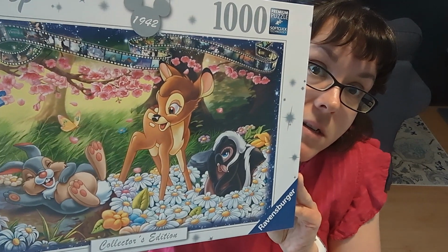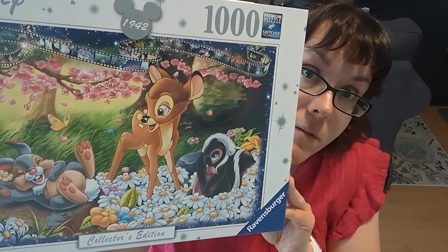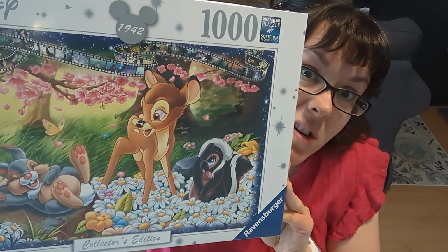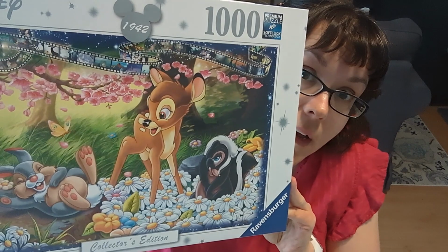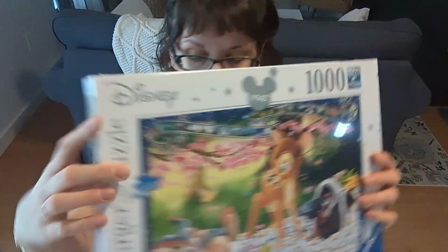And I can relate to Bambi because his mom died when he was young, and my mom died when I was young. I mean, I wasn't super young, I was 17, but she got sick when I was 12, so I was young. So Bambi maybe is my spirit animal. But yeah, this is going to be a fun puzzle to do.